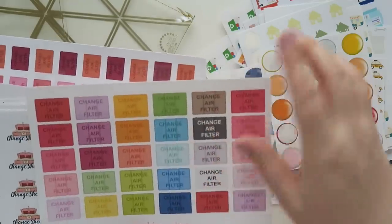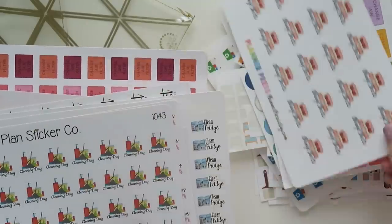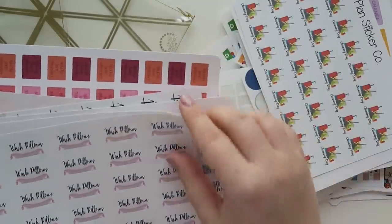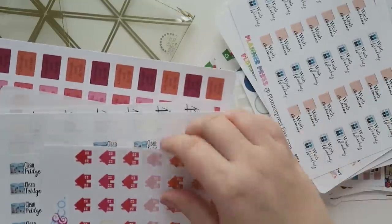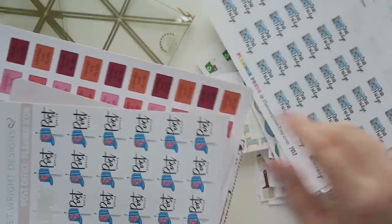Here's Adriana Piper, change the air filter. All right, so I got these clean sheet ones from Planner Press. These are from Plan to Plan Sticker Co. saying cleaning day. Planner Press that says wash pillows. Planner Press that says wash curtains and wash windows. More Libby and Co. More clean fridges from Planner Press.